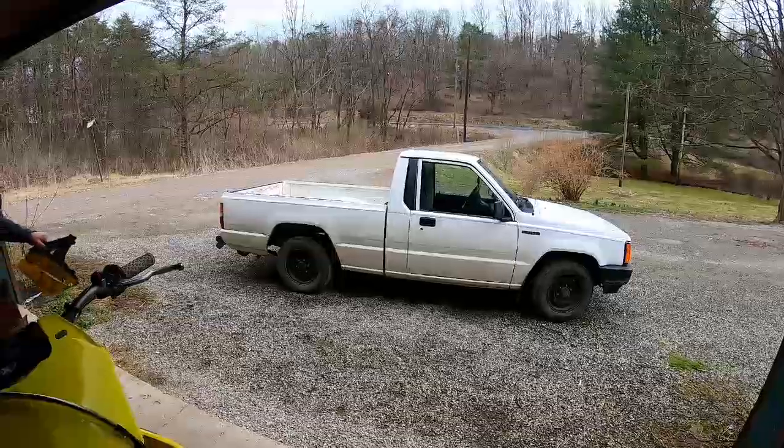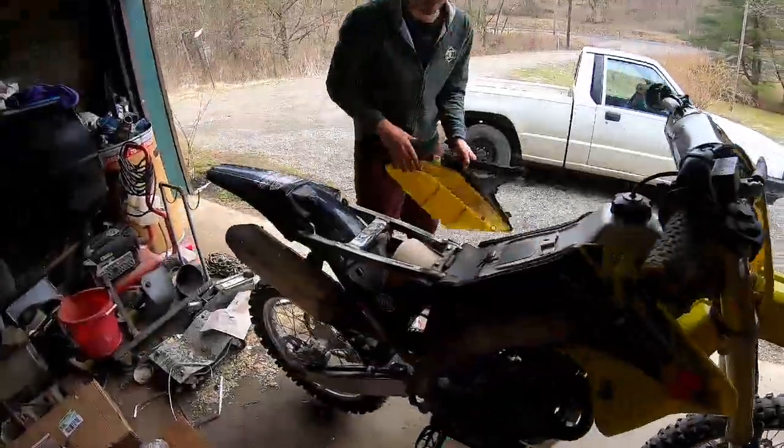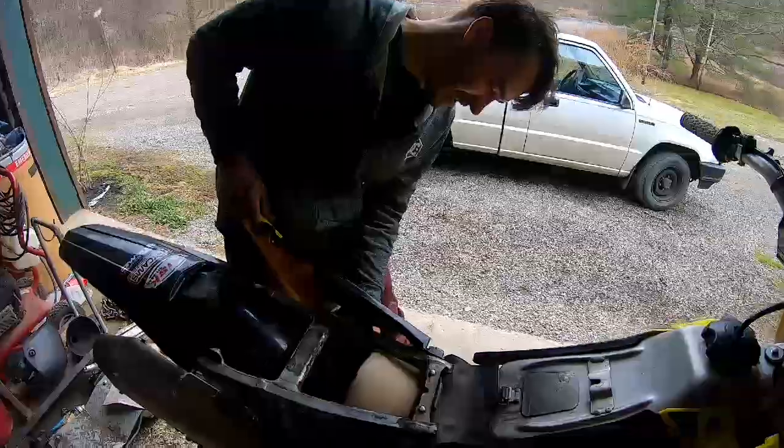Mini truck gang. Huh? What'd you say? I said mini truck gang.